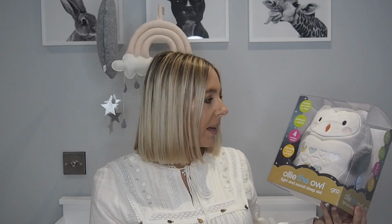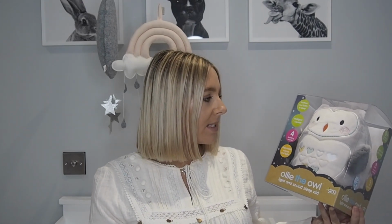Another really smart and clever thing we got from the Grow company was Olli the owl. Olli the owl is basically a comforter for your baby, and he has 4 soothing sounds: heartbeats, white noise, a lullaby and rainfall. He's designed to soothe your baby to sleep.